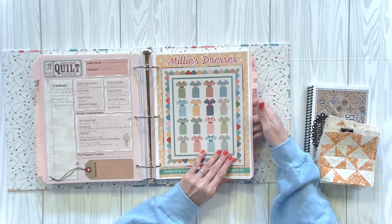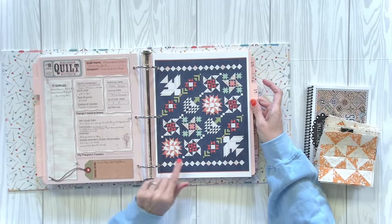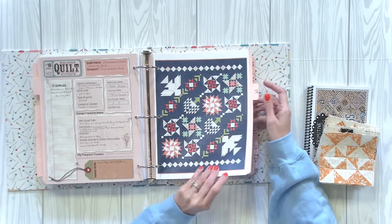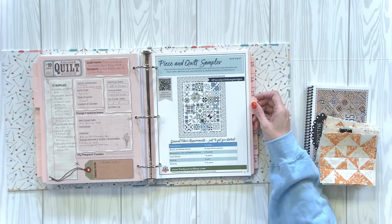Millie's Dresses starts in February. I have only made one block. This is our charity quilt, Moonbeams. It begins in March. Peace and Quilt Sampler is going to be a quilt along featuring Lisa Alexander and Susan Aki's brand new book called Celebrate with Quilts. That will begin in March.